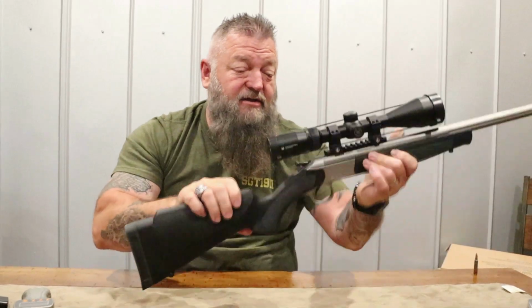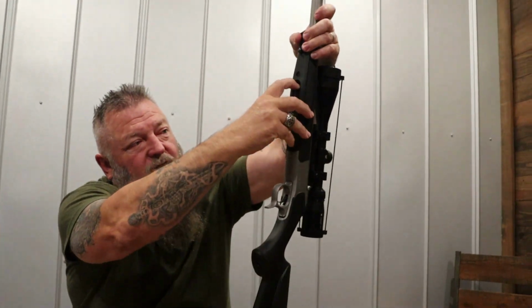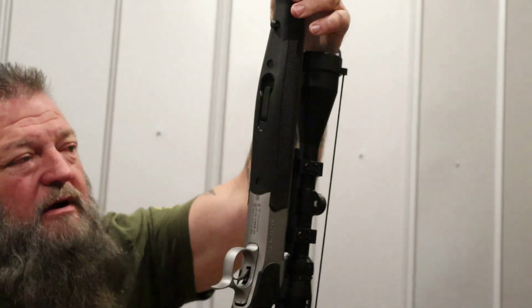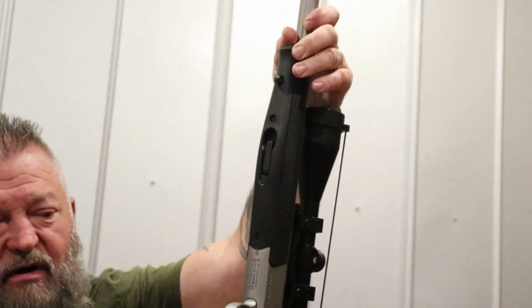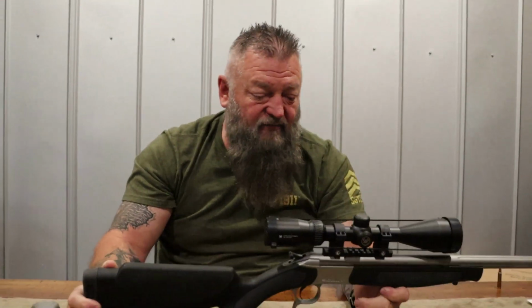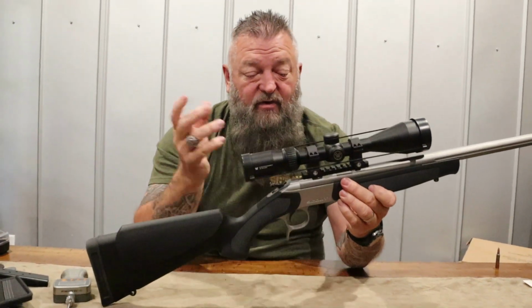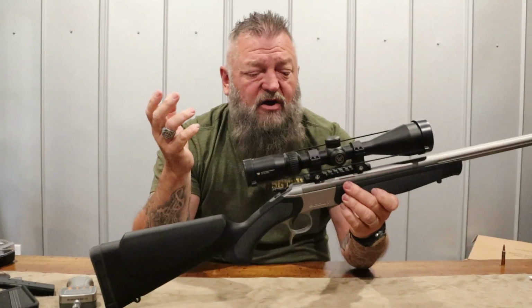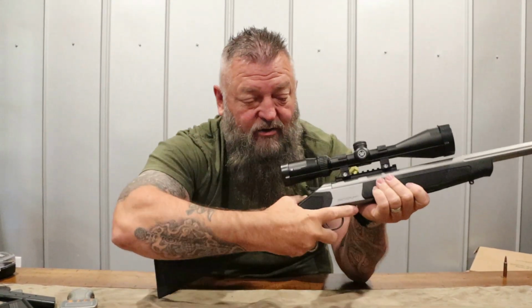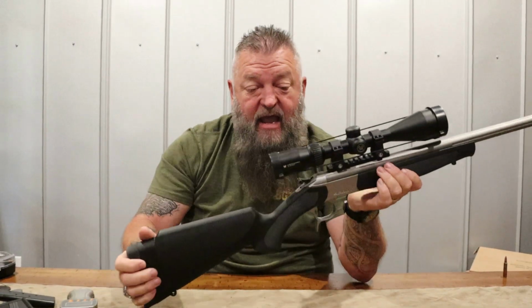Now, it disassembles just like a single shotgun. It's got the little lever right here. Forearm comes down, breaks in half, pull the barrel off. Pretty simple design. The design's been around for years and years and years. Even the trigger has been around for years. Used to be a shotgun that had a little trigger-like thing up here in the front. If you guys remember that, you pull the trigger, it broke down.